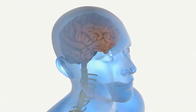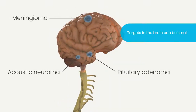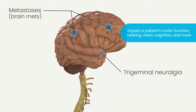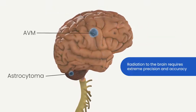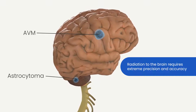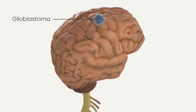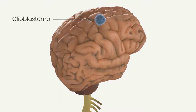Treating tumors and other clinical targets in the brain with radiation is challenging. Targets within the brain can be very small and are surrounded by sensitive structures that can impact a patient's motor function, hearing, vision, cognition, and more. Radiation delivered to the brain therefore requires extreme precision and accuracy, as even slight inaccuracies, imprecision, or the slightest head movement may result in significant short or long-term impairment to the patient if not properly accounted for.